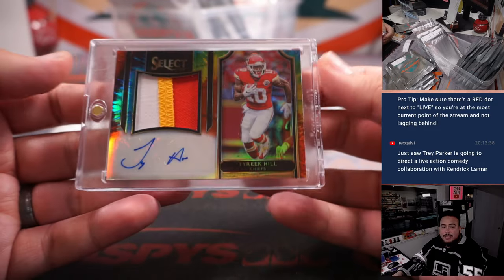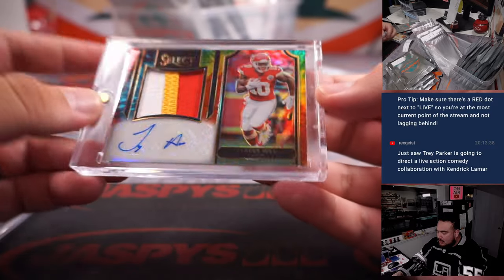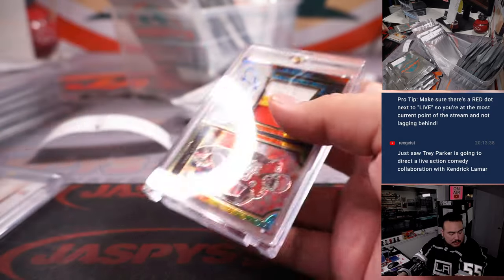And we have a Tyreek Hill. Nice. That was a sell sheet as well. 3-color patch and autograph to 25.